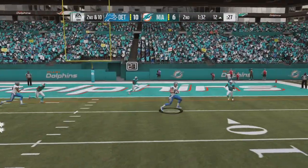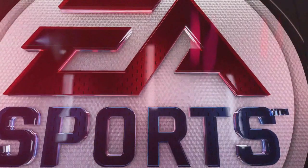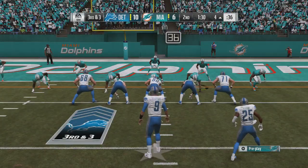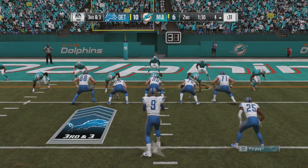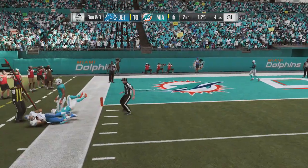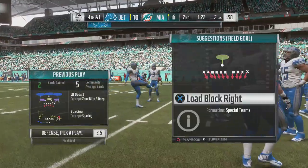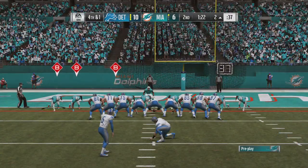On 2nd and 10, Stafford. This will be caught at about the 5. Now the Dolphins are going to halt the action here. It's a timeout as they'll talk it over here before what will be an important third down. Throwing again is Stafford. To the sideline. Wow, what a catch. Doesn't get a lot out of it, but he is able to keep the feet in bounds. Now the Dolphins are going to take another timeout here as they'll head to the sideline and talk over what to do next.